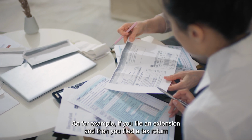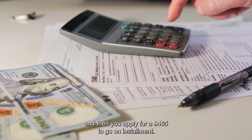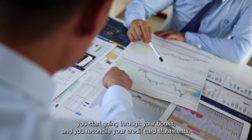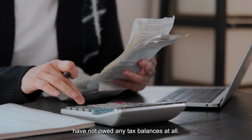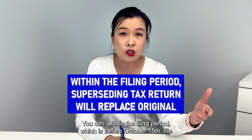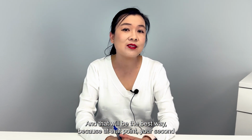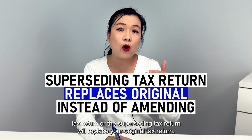So for example, if you file an extension and then you file the tax return and you owe $10,000 and then you apply for 9465 to go on installment, and then within, say, a couple of months, you hire an accountant, you start going through your books and you reconcile your credit card statements and your bank statements, and you discover that you in fact have not owed any tax balance at all, you can, within the filing period, which is before October 15, file a superseding tax return to replace your original tax return, and that will be the best way because at that point, your superseding tax return will replace your original tax return.